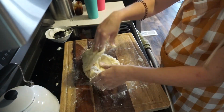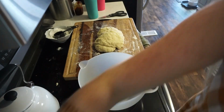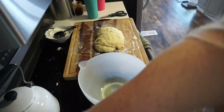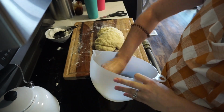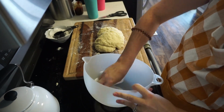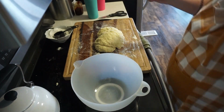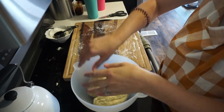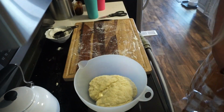And then you want to grab a bowl. I don't have any pretty glass bowls or metal bowls to do this in, so you get my old IKEA plastic bowls. And you want to oil that bowl. I did way too much oil because I wasn't paying attention. As you can see, that paper towel was soaked. So I just wiped it out and it worked just fine. And then you're going to put the mixed dough into the bowl, and you're going to put it in a warm environment for 1.5 hours.